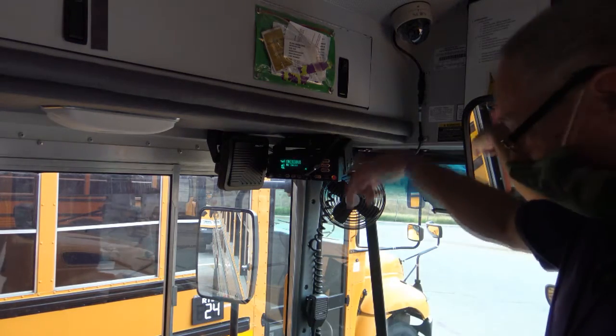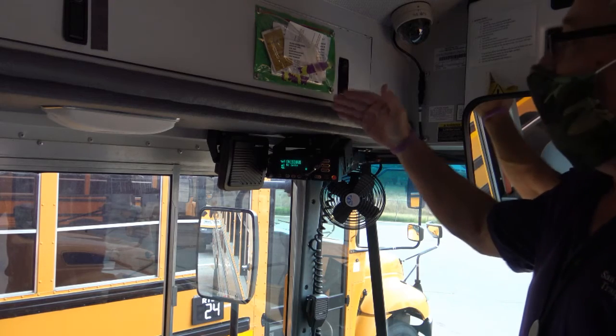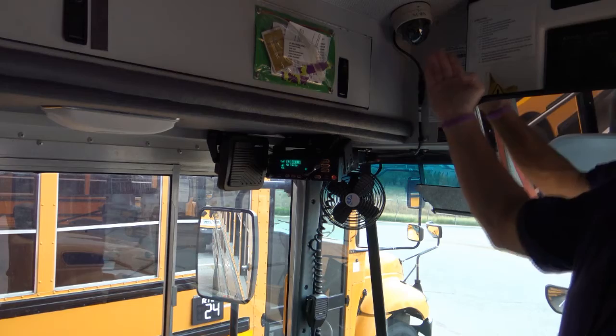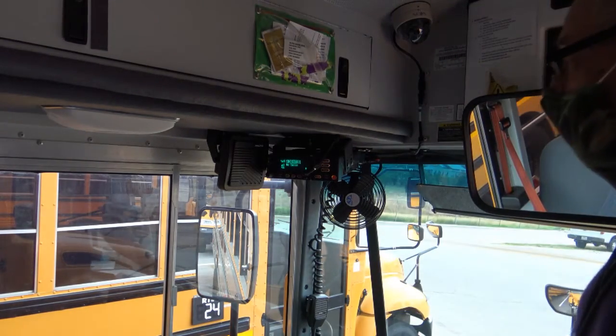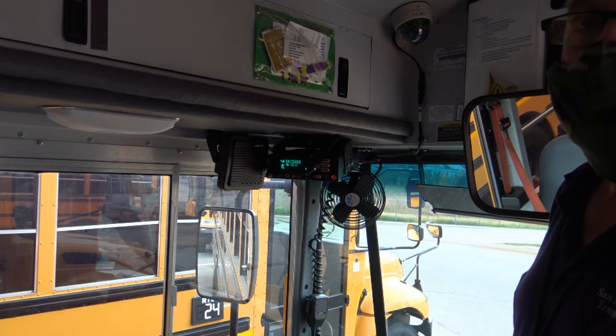Some of the radios are going to be mounted down beside the driver. Some of the radios are going to be mounted up top. Different buses are going to be mounted in different places. We had to mount them in different places because of the way we got the security cameras in some cases. Had to avoid those. So again, don't worry too much about where the radio is. It's always going to be convenient for the driver to operate.